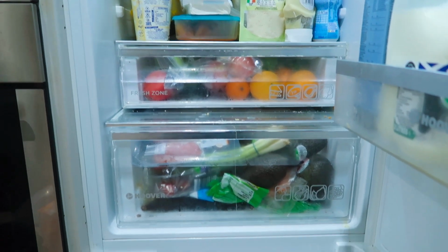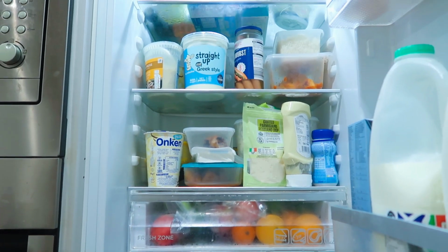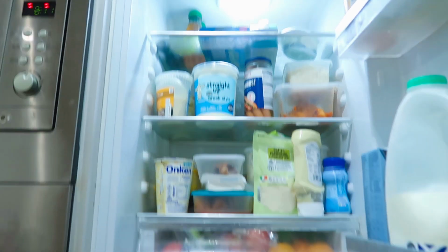And now to my fridge, you guys. Can you see the state of this fridge? This definitely needs some work. So yeah, we're going to clean this up.